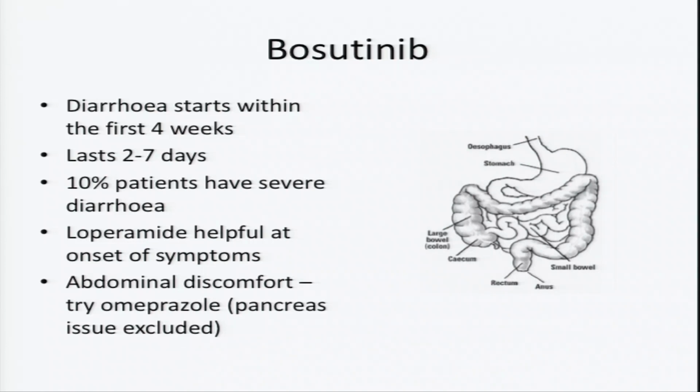It can also cause tummy discomfort. Most of the tyrosine kinase inhibitors can cause tummy upset, heartburn, and it's important to exclude tummy discomfort due to pancreas problems as well. And omeprazole and lansoprazole can sometimes be really helpful in this situation.